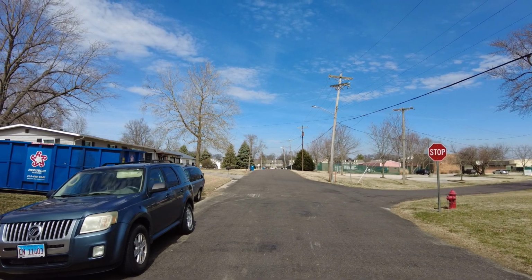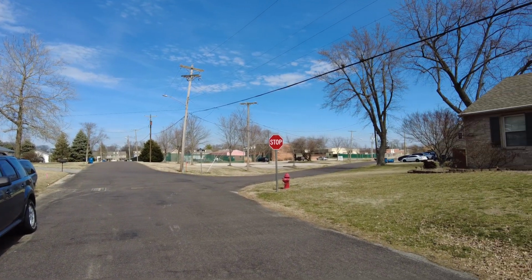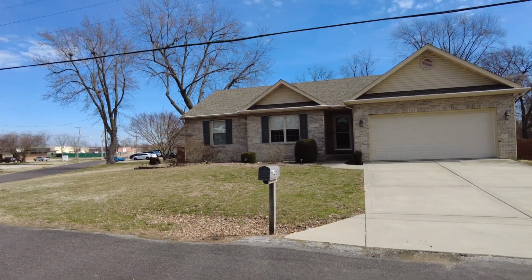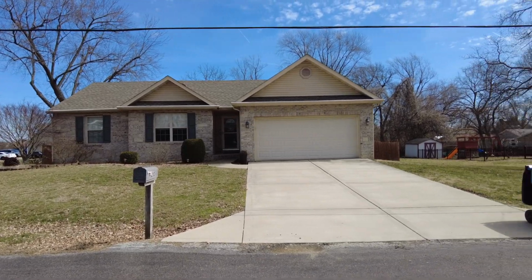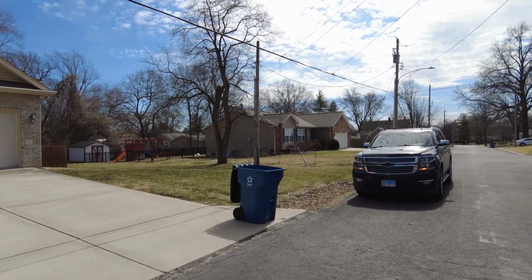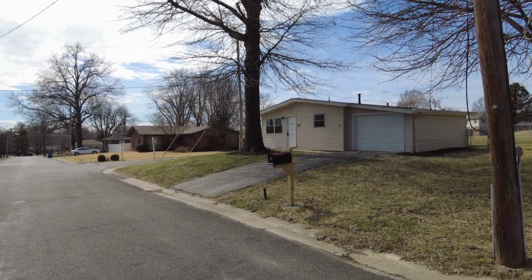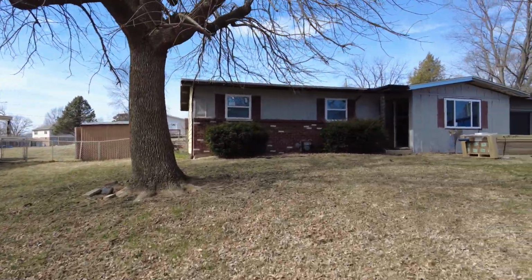You said there's a hospital nearby? Yeah, right down the road here, there's Maryville Hospital. And what I really want to show you is this house right across the street, which is super new. So this would be a B+ neighborhood. That's also a new house right there. So this one is really surrounded by new houses. It's a good school district, which oftentimes can be hard to find.